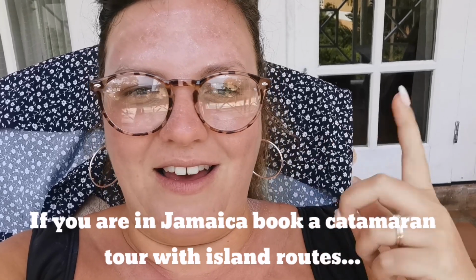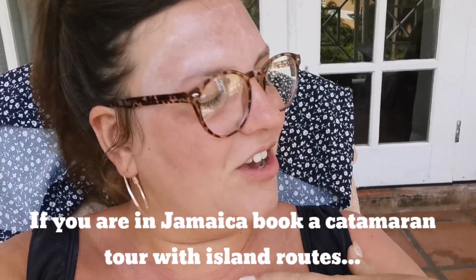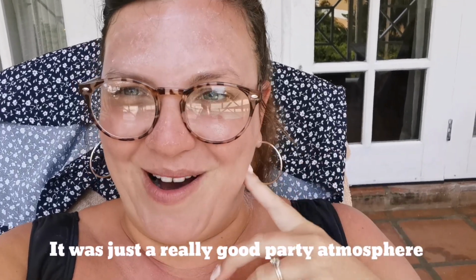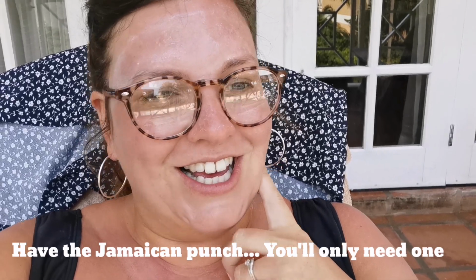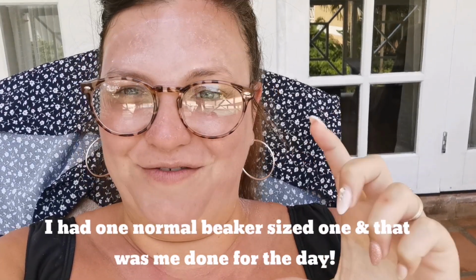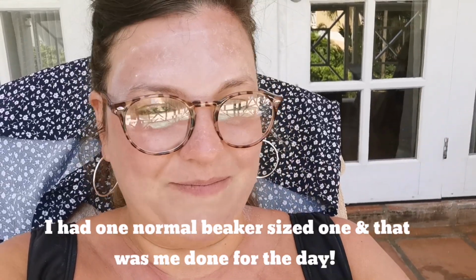If you're in Jamaica, book a catamaran tour with what they call Island Routes. They are fantastic. The crew were amazing. It was just a real good party atmosphere. Have the Jamaican punch. You'll only need one. I can't even remember getting off the catamaran. I had one sort of normal beaker size, and that was me done for the rest of the day.